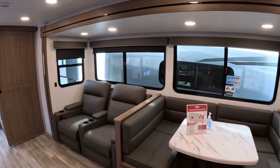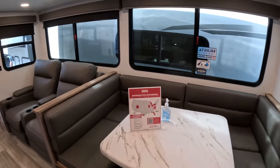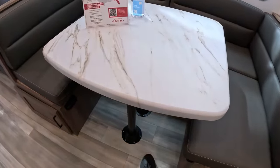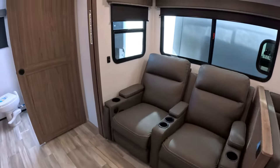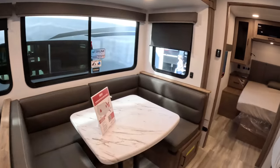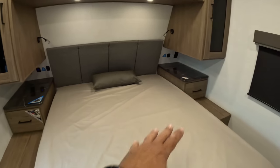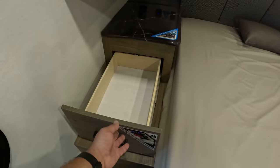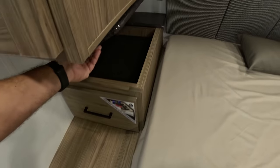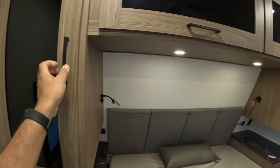This is a huge slide out here with what they call atrium windows, and very seamless here. You know, the slide seam over there. Blackout curtains everywhere. Let me show you the bedroom here. Very nice, actually, walk around bed. Here we have drawers. Another hidden storage compartment there. Closets with either shelves or a hanging closet, whichever way you want.